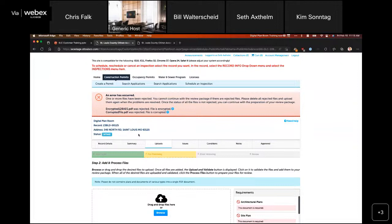So the types of checks that we're going to do are things like check for file corruption. A lot of times, well, not a lot of times, but sometimes PDFs can have issues that prevent us from opening the document or even navigating to certain portions of the document. So those files can end up getting corrupt sometimes.